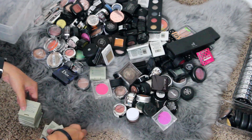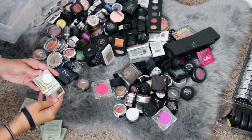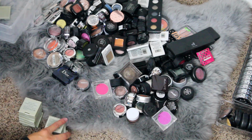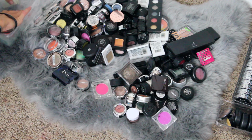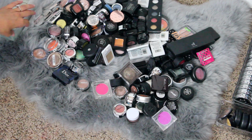These are my Origins single eyeshadows. I know some of these that I just don't use at all. This has never been used, Blue Moon. I won't use these. I've had them for so long. You know what? I'm not allowed to keep any of these. I have had these since I worked at Origins 4 years ago, and I'm just not allowed to keep something that I haven't used in 4 years.